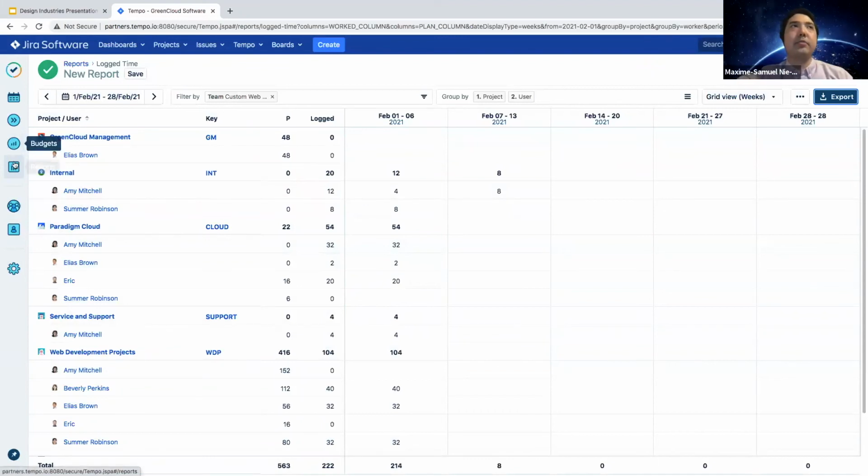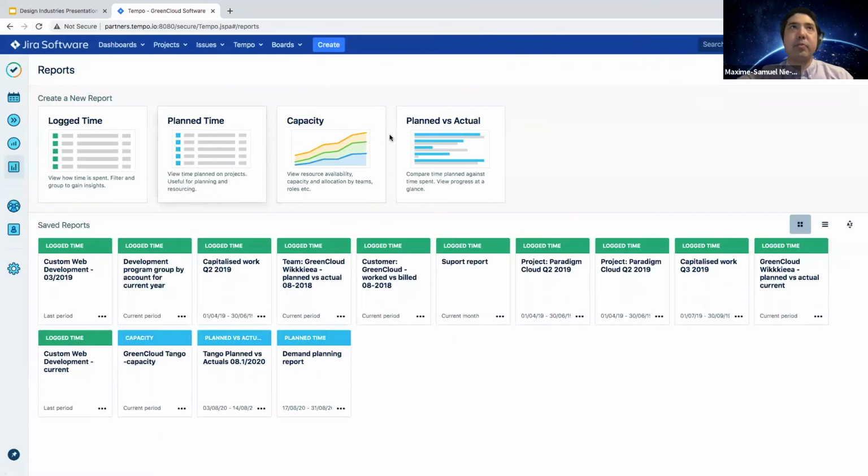Right, so that is it for reports. Obviously, we have different types of report. Plan versus actual, which is great. Plan time also just gives you an overview of where time has been planned and capacity that we saw together. But for the interest of time, let's jump into budgets.